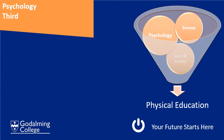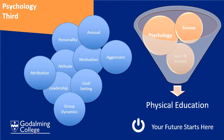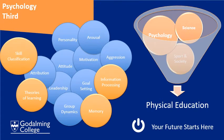The psychology section of the course also includes skill acquisition. Topics you've come across before, maybe at GCSE, will include things like skill classification, where you remember open and closed skills. You maybe looked at information processing models with input, decision making, output and feedback.